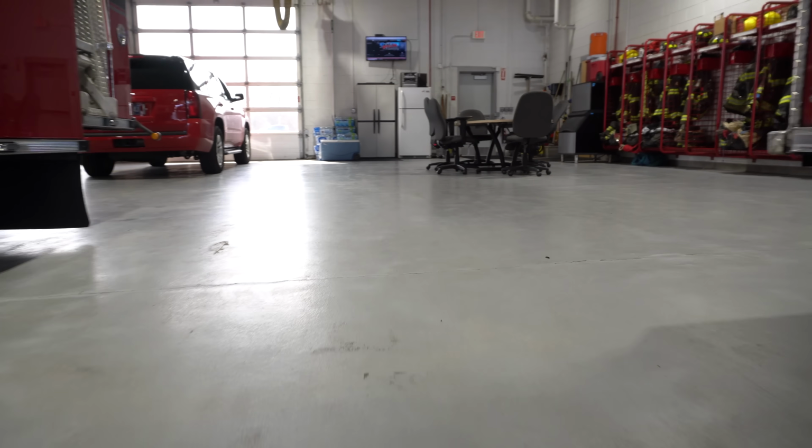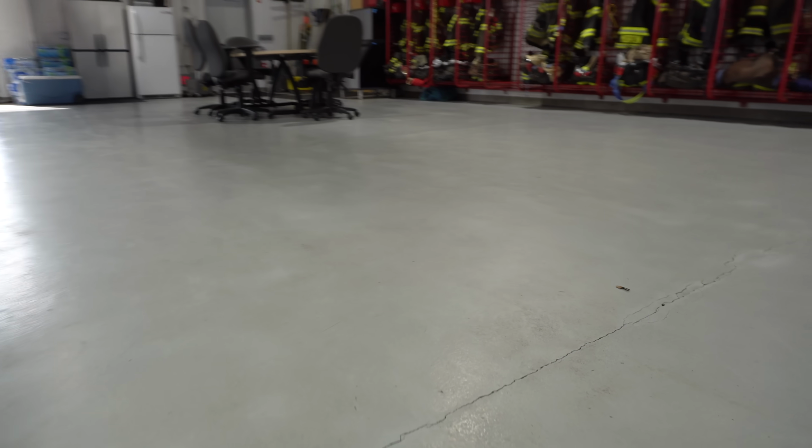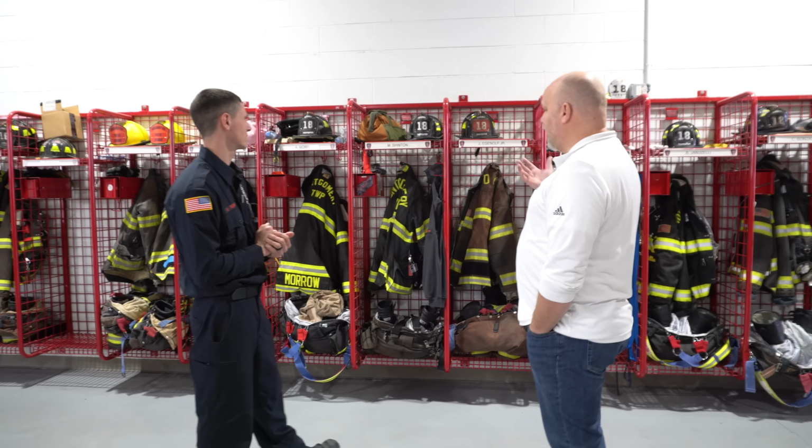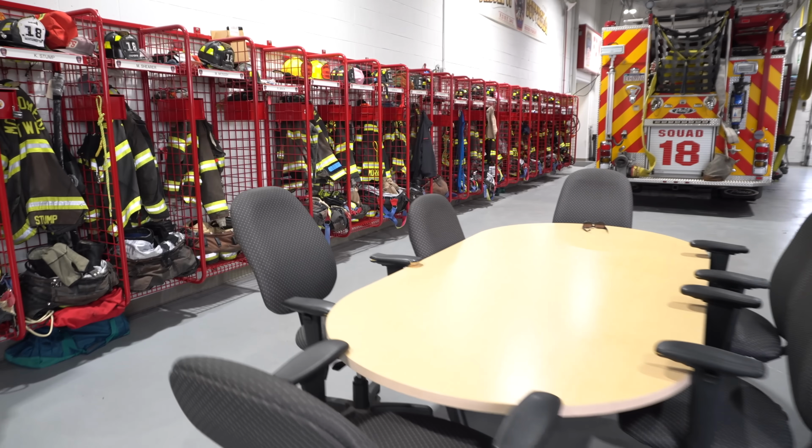There were a couple more significant cracks that our public works department helped us patch up with some new concrete, and we have a floor scrubber. So at least once a week we're out here scrubbing the floors, trying to make the place look presentable. But maintenance again is a big key, and like one of the other videos said, pride, right? We want to make sure the place looks presentable when we have guests come into the firehouse. So looking presentable, look at these. These are actually very nice lockers, for lack of a better term.